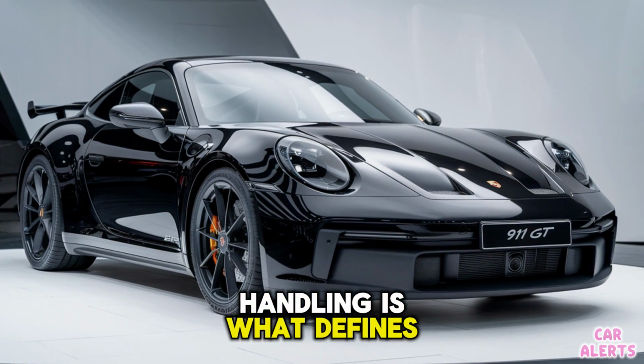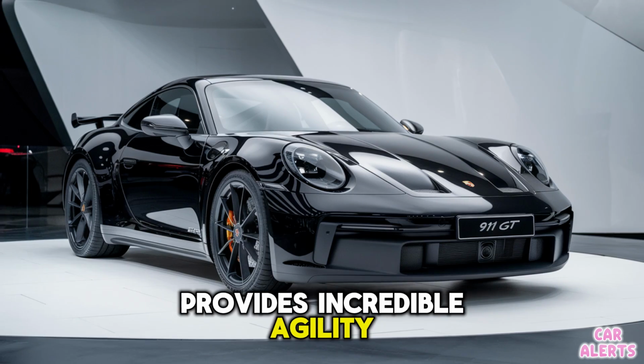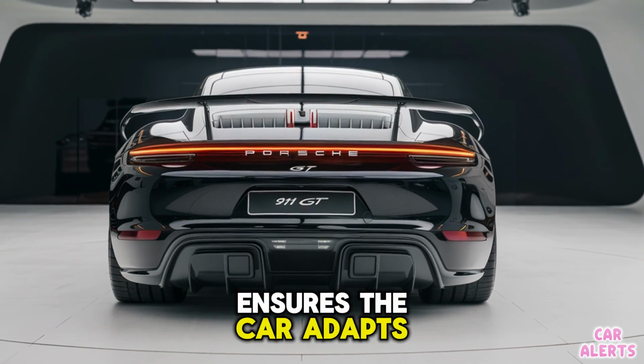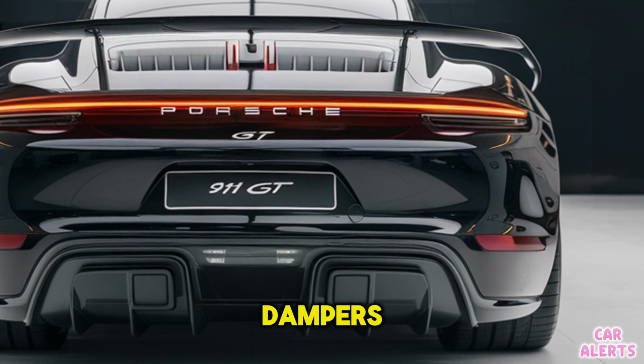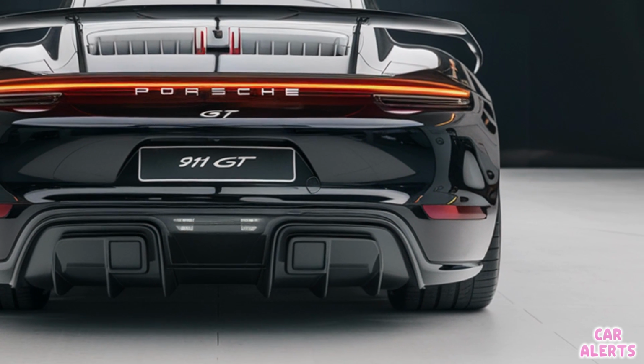Handling is what defines the GT. Rear-wheel drive with rear-axle steering provides incredible agility. Porsche Active Suspension Management ensures the car adapts instantly to changing road surfaces or driving modes. Stiffer sway bars, revised dampers, and lowered ride height keep the chassis flat even under heavy cornering loads.